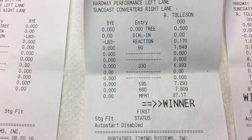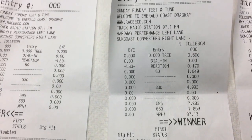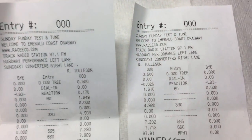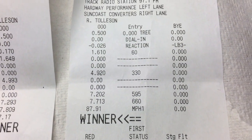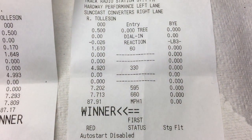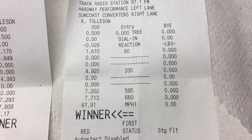I was like, whoa. So at this point I was going to leave, but I decided to make one more pass, and I'm glad that I did. And I actually thought this was going to be a bad pass because the starting line didn't look good, but this was the shot. We put everything together, and 161, 771 with a 3, 87.91.